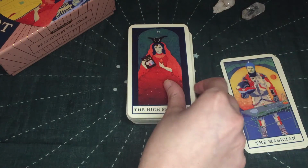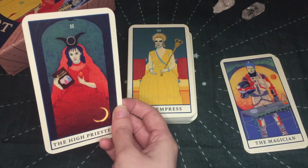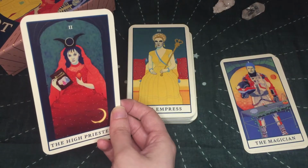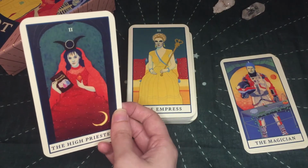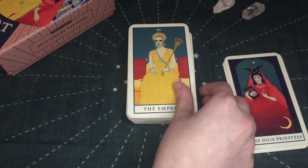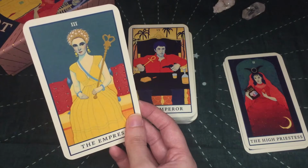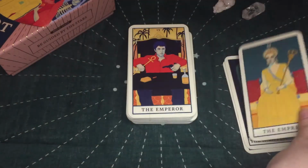This card is one of the reasons why I bought this deck, which is Lydia Deetz from Beetlejuice as the High Priestess. Like, I had to have this deck just because of this High Priestess card. I loved that way too much. I'm such a Beetlejuice fan. The Empress is Elizabeth Taylor as Cleopatra, which I think is a really great choice.